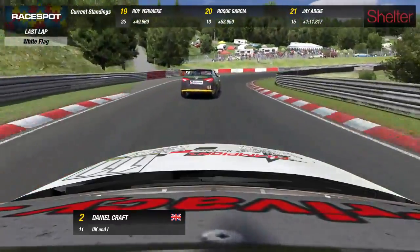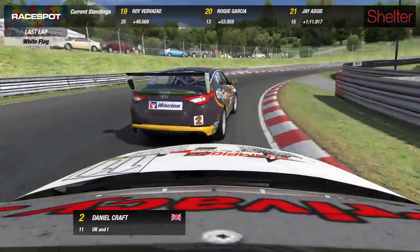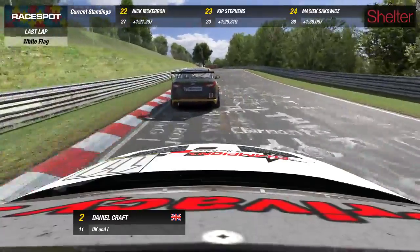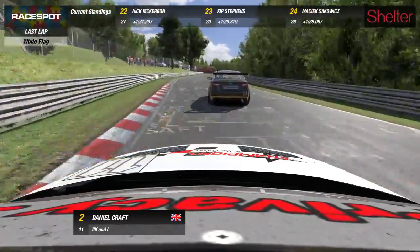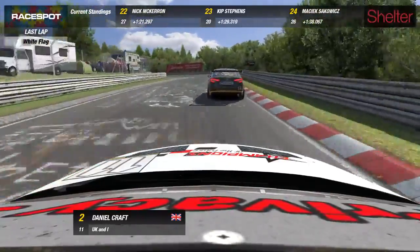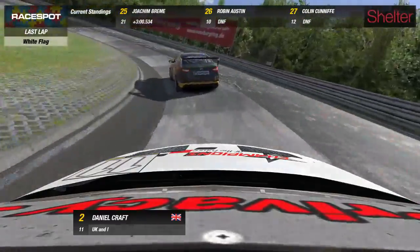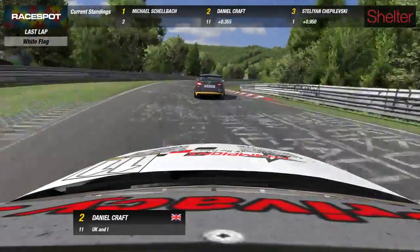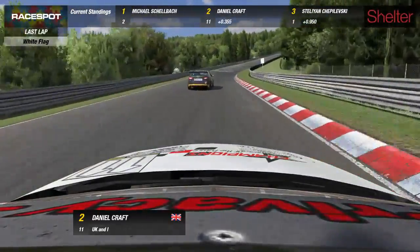I'm not sure if I'm allowed to show the fans tonight, but you can at least have a look at it. As Daniel Kraft now right on the rear, Michael Shellback, as we head ourselves down into a corner, which you take at 86 kilometers an hour with bankings. It's called Carousel. Boom. There you go.